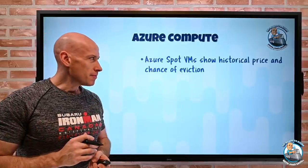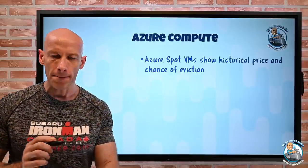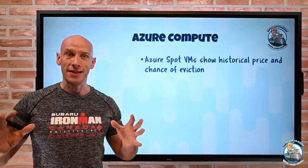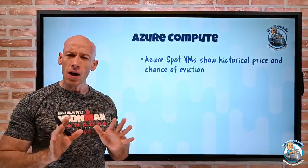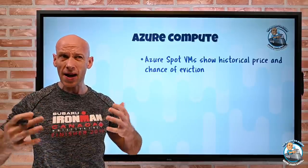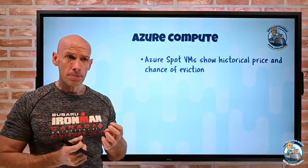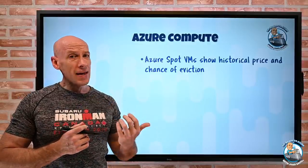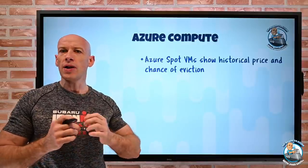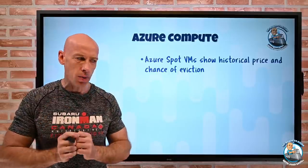Azure Spot VMs now show historical price and the chance of eviction. Remember, the point of Spot VMs is Azure has a whole bunch of capacity, and many times there's spare capacity. So rather than it sitting there spare, Azure sells it to you at a greatly reduced price. And I can basically put in a bid. I can say, hey, I'm willing to pay up to this amount of money. Maybe I've got workloads that don't have to run 24/7. Maybe it's a batch job I want to run. I want to do it as cheaply as possible.